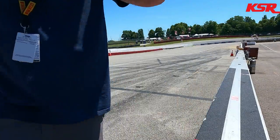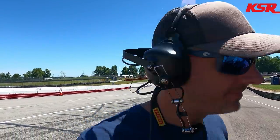Yeah, that's pretty cool. All right, so Lee's happy, which makes us happy. And we need to look at the data, get our transponder working, and then we'll see if we can go faster for qualifying later this afternoon.